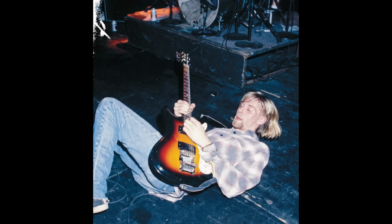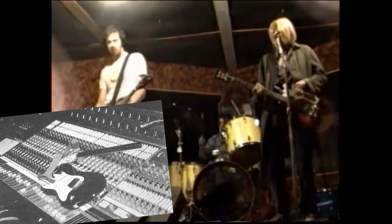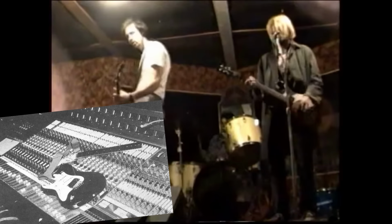Regarding the Mosrite guitar that Butch mentions, his recollection may possibly be incorrect. While Kurt owned a Mosrite back then, it was not left-handed, and actual photos show a destroyed black Stratocaster on the mix board. But if you have any evidence that proves beyond doubt that it was indeed a Mosrite that was destroyed, please share it in the comments below.